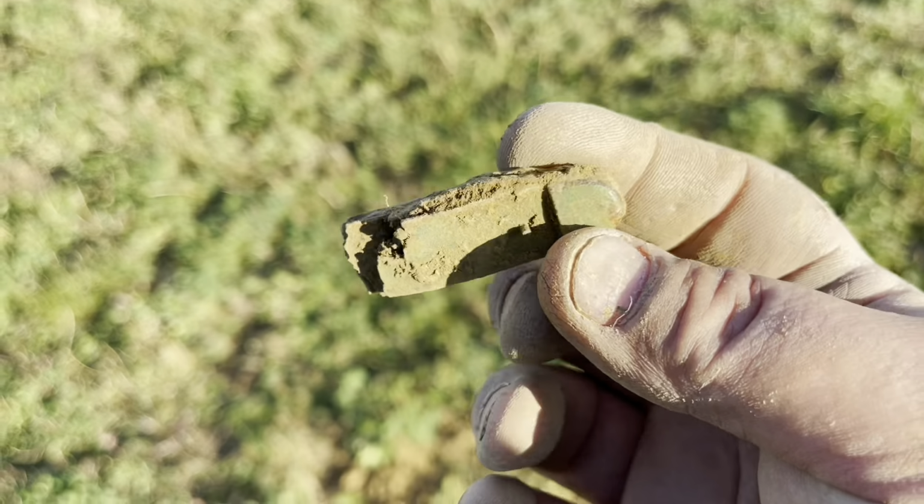Alright, second target. Little musket ball. Looks like it was wormed. That's where they cut the screw off. Yeah, that's where they cut the screw off. I'll take it.